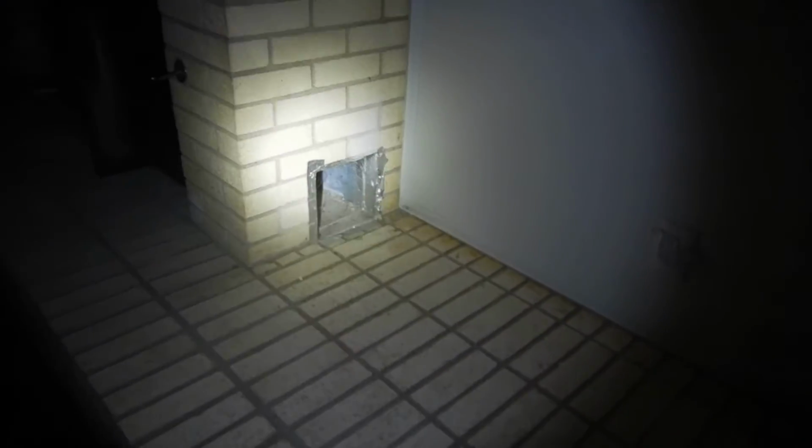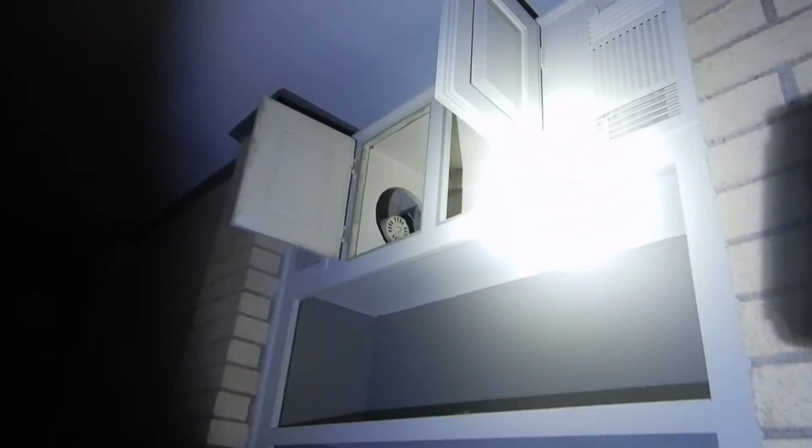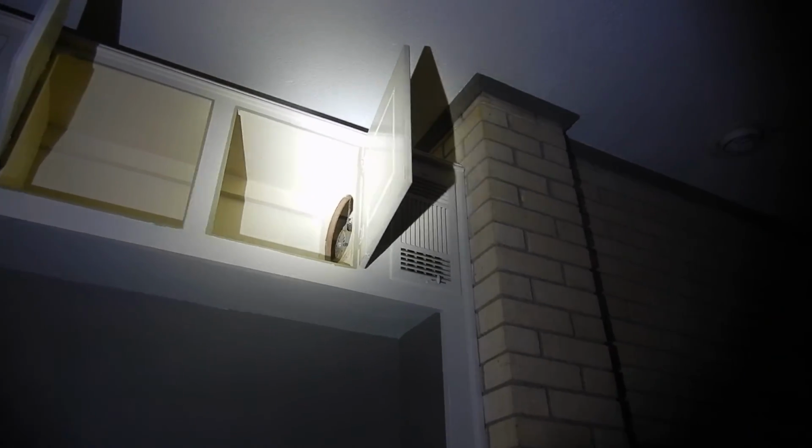Over here we're missing a register. To me that looks like an air supply register where it draws air up. I think there probably should have been a fan in there, but now we got fans up here with open electric junction boxes. I think these fans are drawing heat from the fireplace and redistributing it in the room, and they're not lined. A flue is supposed to be lined, so if that's an actual flue, it's not lined. And we got an open junction box over here too.